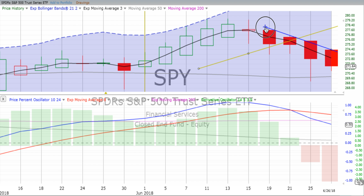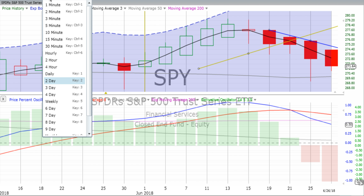Well, I tell you what, since we haven't really drawn the latest candle yet, we don't like to use candles for trend lines until they're totally drawn. It's just the first day of the latest one. We'll use the prior one, but again, we've established a down trend there. Derivative oscillator gaining momentum, price percent oscillator heading down.